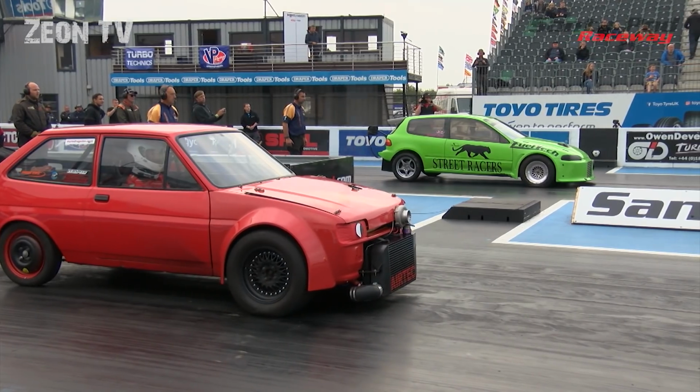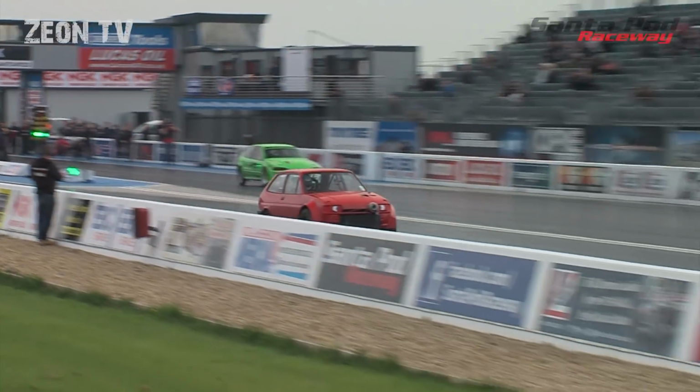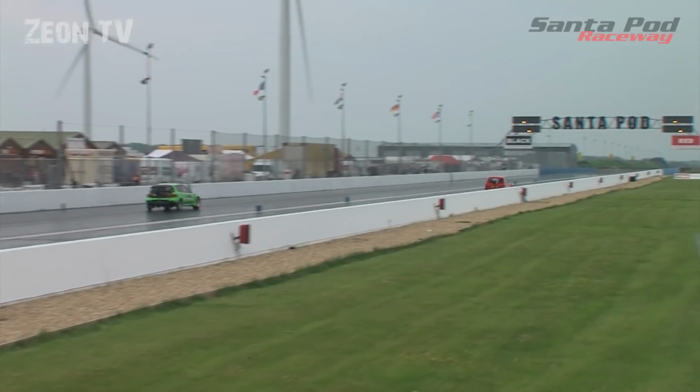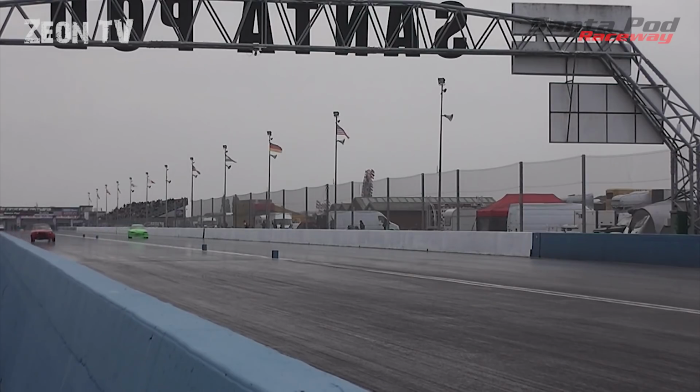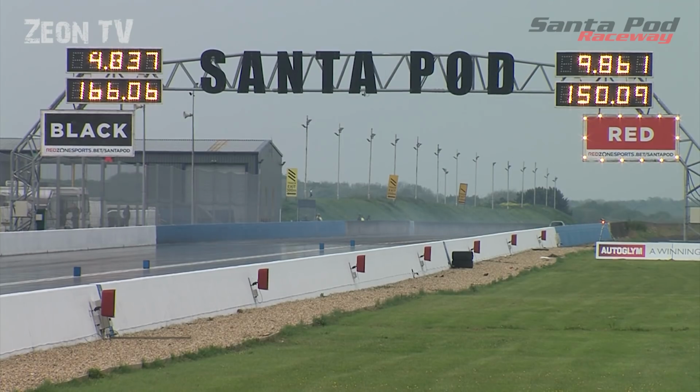European record holder Wendell now against Michael Clark in the red Fiesta. Slow start for Wendell. Did he miss a gear shift there? The power of that Civic starts to tell now as he powers up the track, but will he do it? No! 2 car lengths short, he's out. Michael's 9.86 beats the record holder's 9.83.